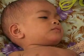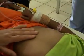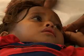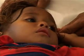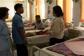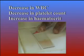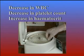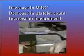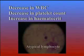If you suspect dengue, then the next step is to look for risk factors or features of dengue hemorrhagic fever. Increasing size and tenderness of the liver might also suggest dengue hemorrhagic fever. Distinguish the symptoms from other common illnesses such as measles or malaria. Laboratory tests compatible with dengue hemorrhagic fever are a decrease in white cell count, decrease in platelet count, and an increase in hematocrit. A blood film may also show atypical lymphocytes.